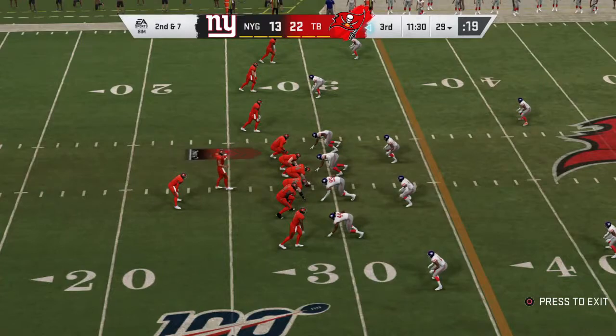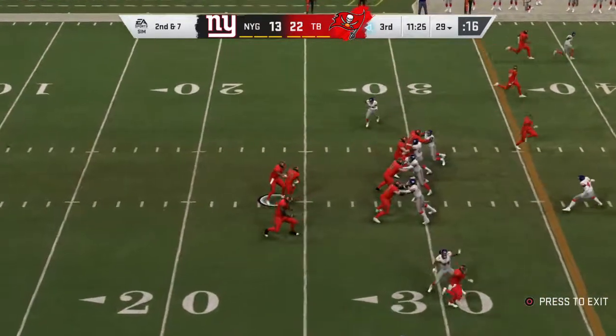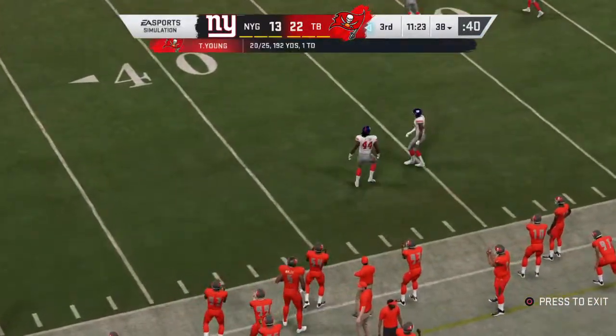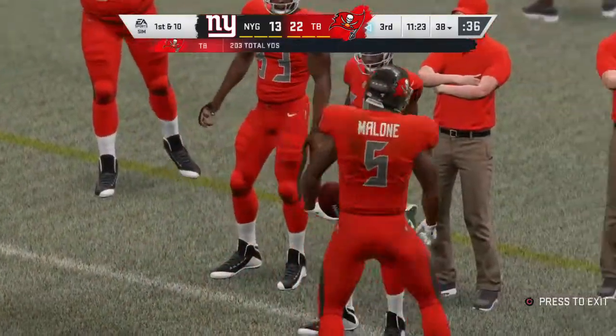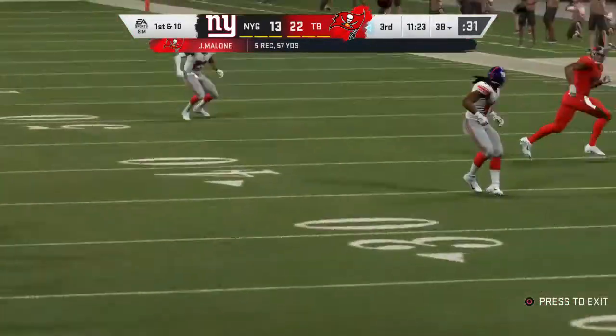That first down completion only netted him 3. 2nd and 7. Off the play fake, he'll look to throw, and he will find his man on the outside. And he gets this up across the 35 before he's out of bounds. 9 yards to pick up there, and it's a first down.